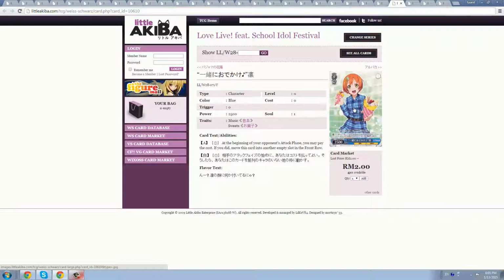Blue for Love Live is pretty weak. It's its weakest color, I would say. But it does have some pretty decent cards. So it can be a little difficult to splash blue in your Love Live decks because the level 0s are very lackluster. But this Rin is not bad. If you do want to run blue in your Love Live decks and you need more blue level 0s, you should consider running this Rin because she's kind of wonky, kind of funny, kind of stupid.